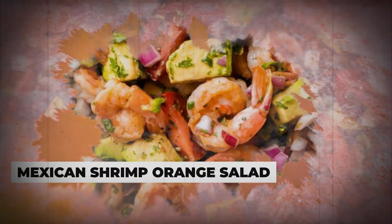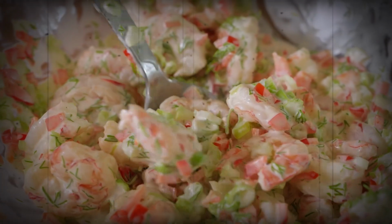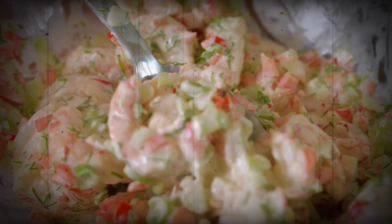Number 2. Mexican Shrimp Orange Salad. We guess this is a salad best enjoyed at the house of that one scary lady down the street.